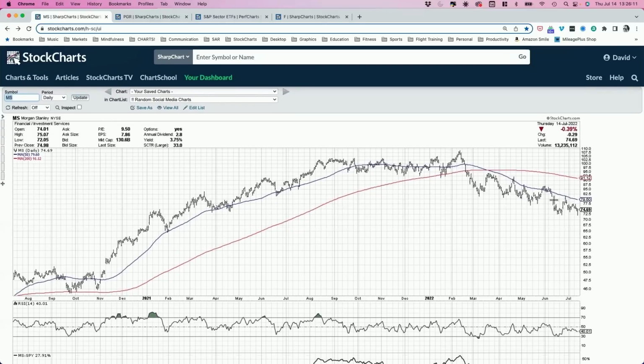Compare that to the chart of Morgan Stanley. You can see what I'm talking about here. We're sort of pounded down to around 72.50. From there, we're sort of in wait and see mode. We're sort of in sideways mode. The challenge with this chart is we're very close to breaking down. We get below 72.50, that's now a new low, and it's just continuing this pattern.